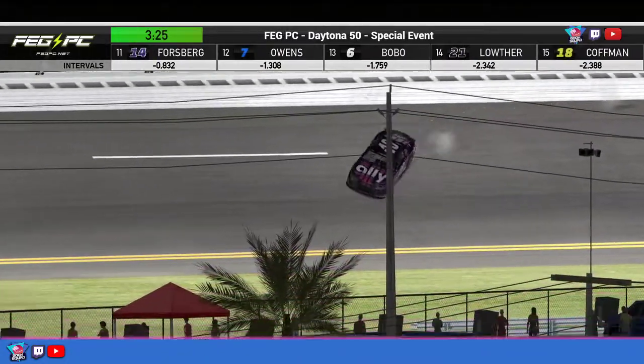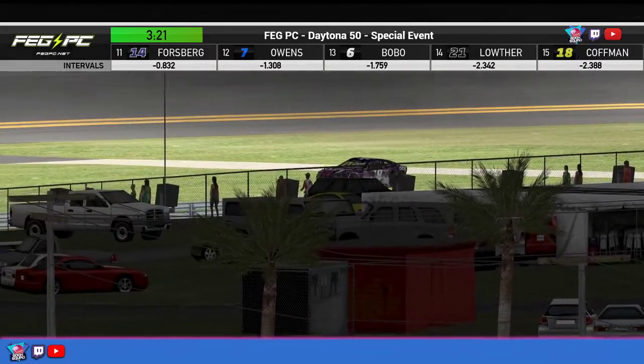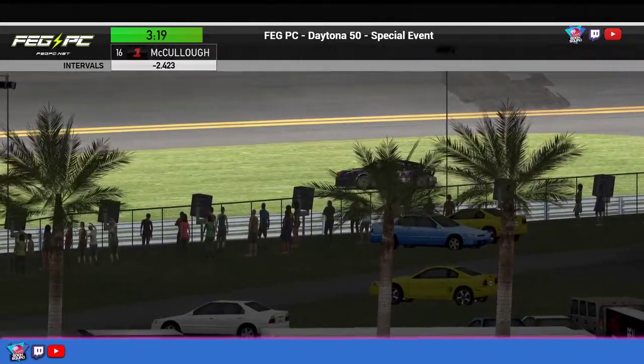Sorry, Dalton. We see the number 48 kind of run out of control there. That's Dalton McKinney hitting the wall. Trying to break that bubble.